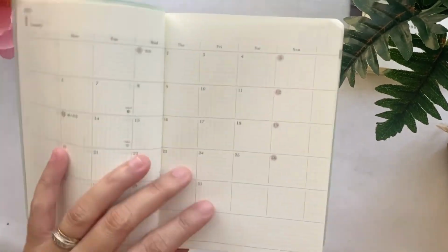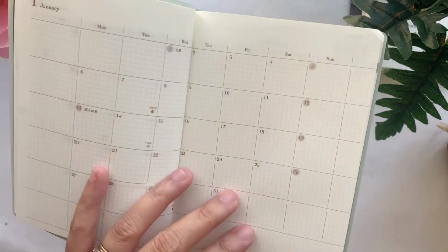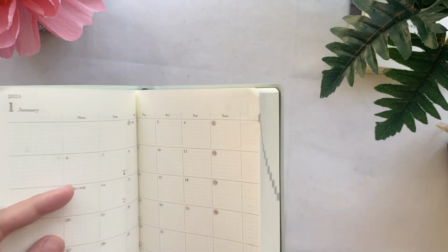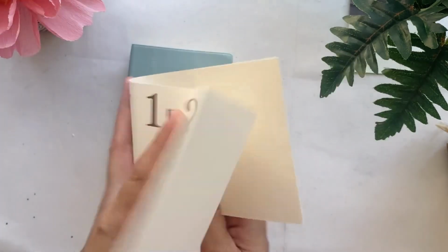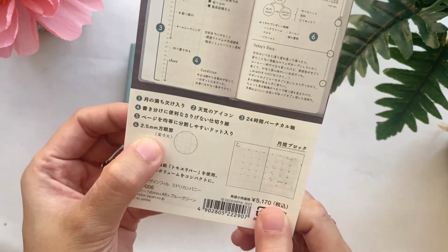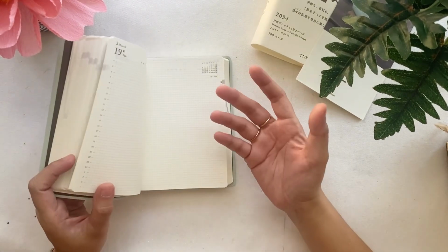So I hope you can see it as well, that the pages have a grid line. But upon checking, the grid line is way too small compared to Hobonichi. So I think Hobonichi is using 5mm, or let's see if we can find information here in English. Okay, so the grid line is at 2.5 mm. So it's really small. So if you have a small handwriting, you might find that useful.